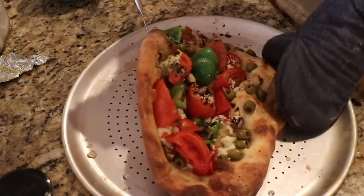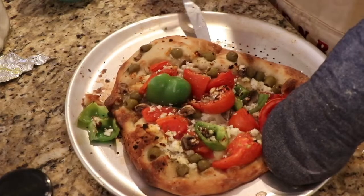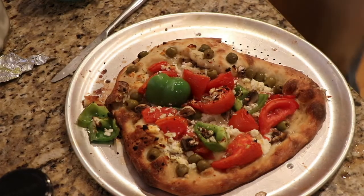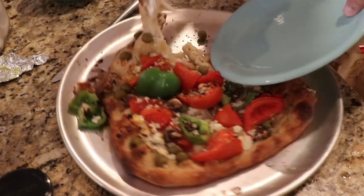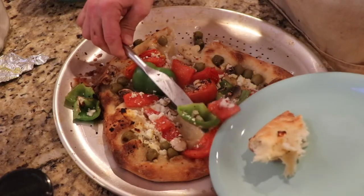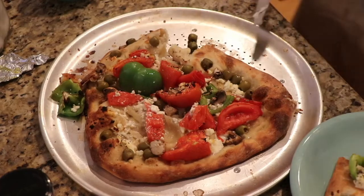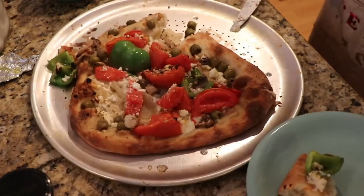Okay, there is one little issue where it's kind of sticking to the bottom a little bit, but it's pretty well stuck to the bottom. I'm going to go ahead and get a plate. You know what? This is going to take a little too long to cut, so I'm going to go ahead and just kind of improvise a slice. I didn't add enough oil to this, even though it looked like we were doing a lot of it.